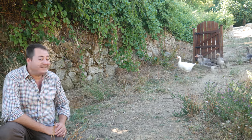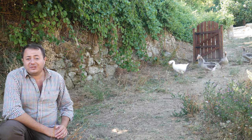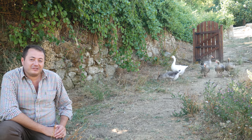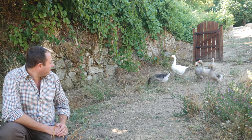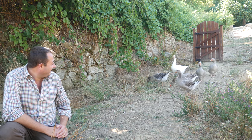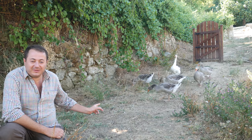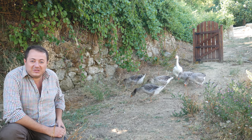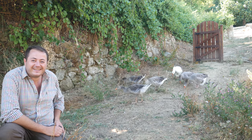But yeah. And one of them as well is a male. So that means the continuation of the flock next spring. So I'm pretty pleased about that. This is one of the goslings here, the one closest to me. And the one closest to the wall as well. So yeah, fantastic.